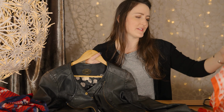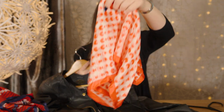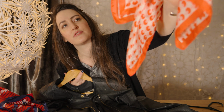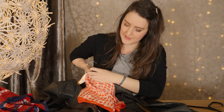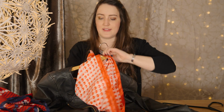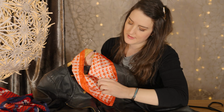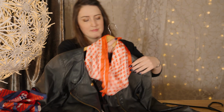Oh, and we have our little, I don't know if these are mushrooms or flowers, but they're so round that they kind of look like a mushroom, but they're also not very mushroom shaped. I'm not sure. This one's really cute, kind of funky. I think the design goes really well with the leather. It has that kind of alternative look to it, just like leather does. It's pretty.